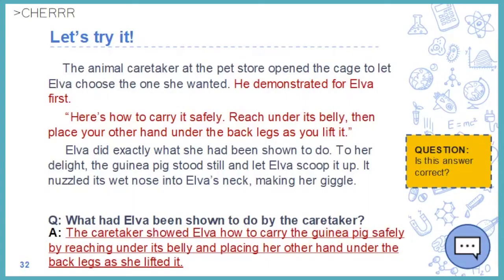Right. However, some other people may write all these. Okay, is the answer still correct? Now, what do you guys think? Look at the answer here. Do you think it's still correct? Can you guys tell me in the chat?